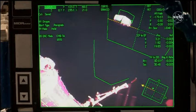Capture. We're looking to depart 30 at 10:42. Copy, 10:42.